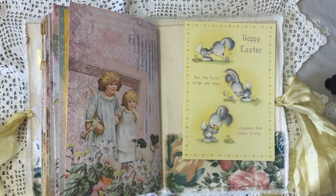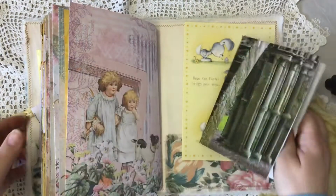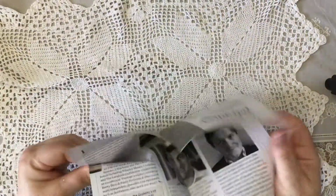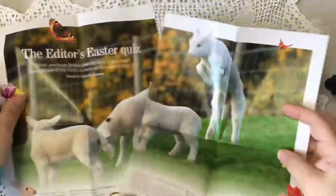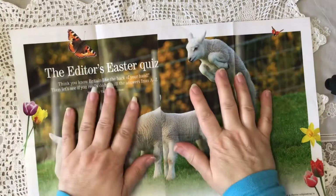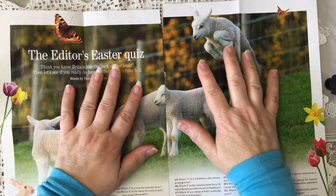Now in here, in that magazine, they've got this. And I'm just going to move that out of the way because I don't need that right now. I laughed my head off when I saw this and I thought I'm going to have to see if I can do this. Right, you won't be able to see the whole page, but it's the editor's Easter quiz. Okay?